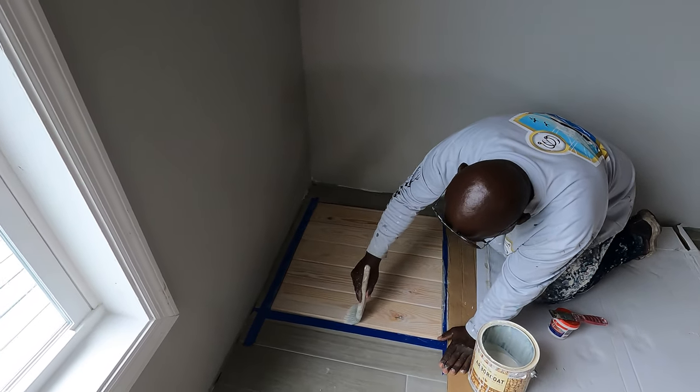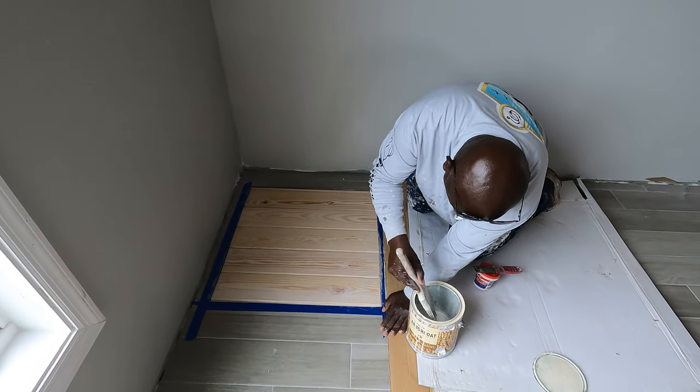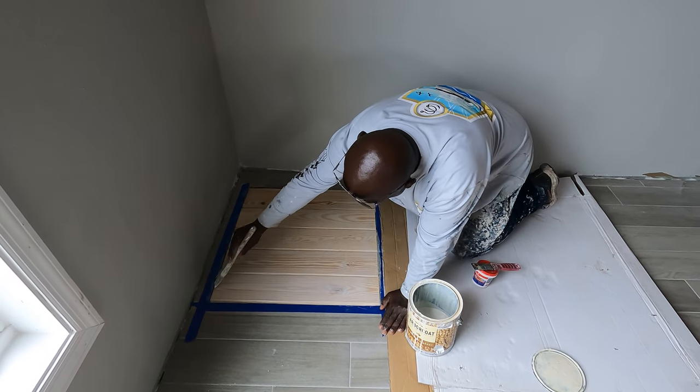Chris, do you have a key for the side door on the trailer? He's going to come back. He has it. Okay. So it'll take me a while to dig to the sink if I don't go in there.